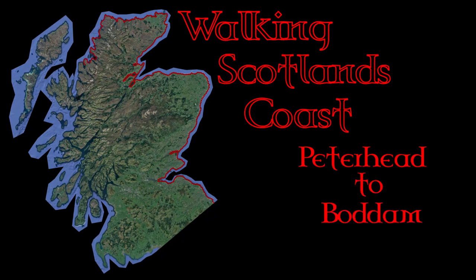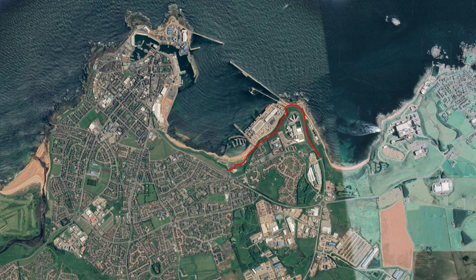In this one we're back walking part of Scotland's coast. Today we're going from Peterhead Lido to Boddam, which is just a short 5k hike. You can see the route on this map.